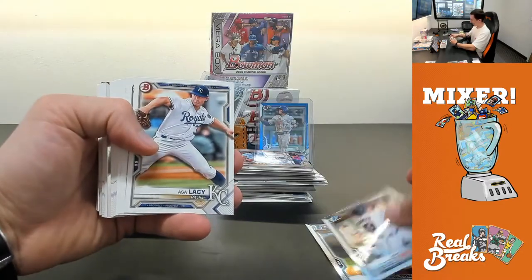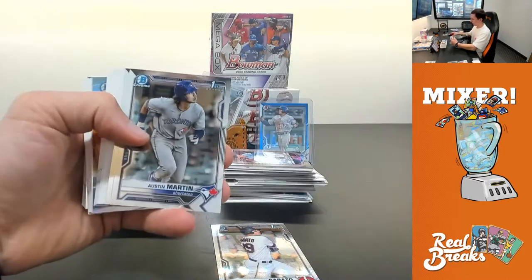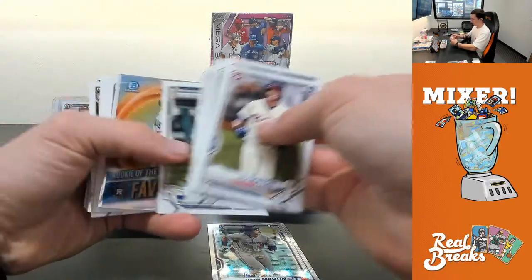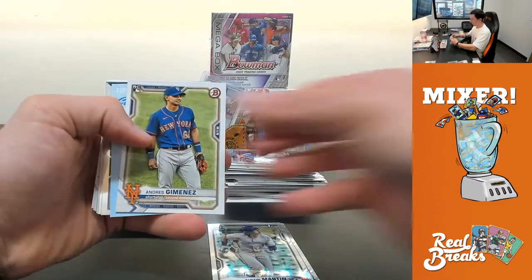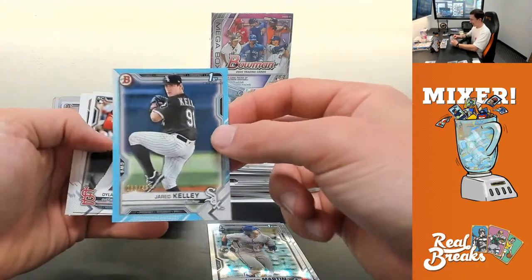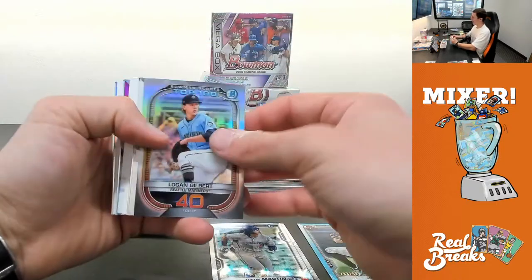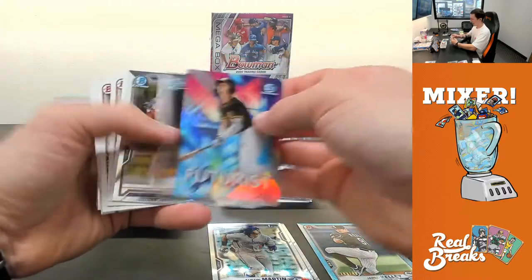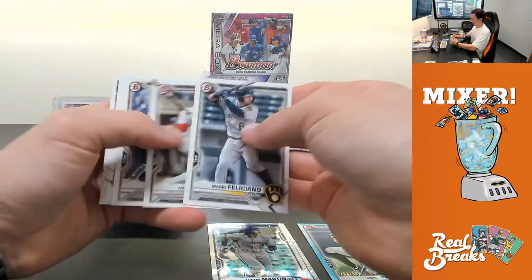All right, let's go here. There's a Sabato Chrome. One auto per box on 2021 Bowman Hobby. There's an Austin Martin Chrome. Ooh, redemption. All right. Jared Kelly, sky blue paper out of 499. We're going to save our redemption auto for the last hit here. Not the case. We'll save it for the very end of this box. That's intriguing.